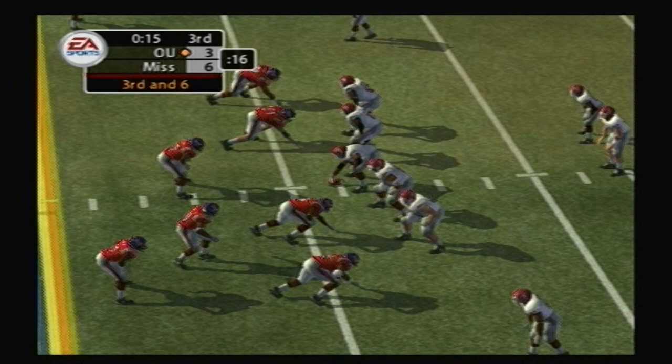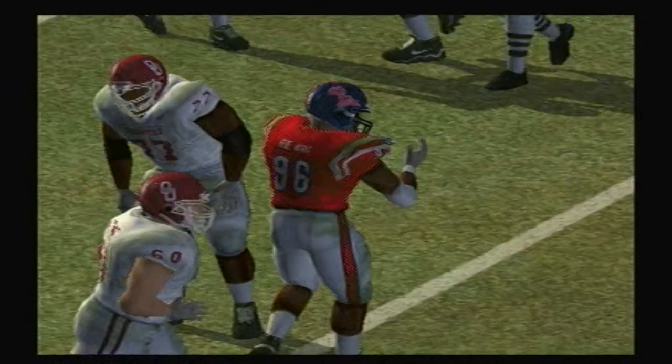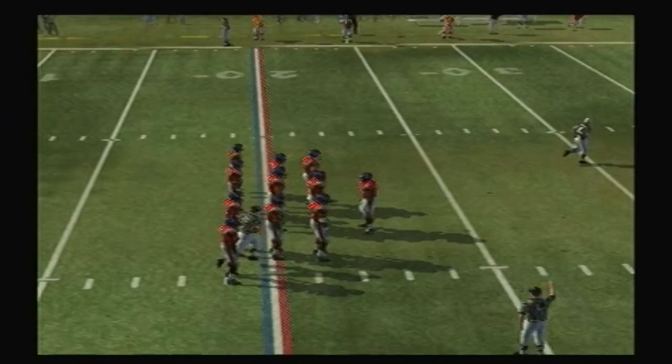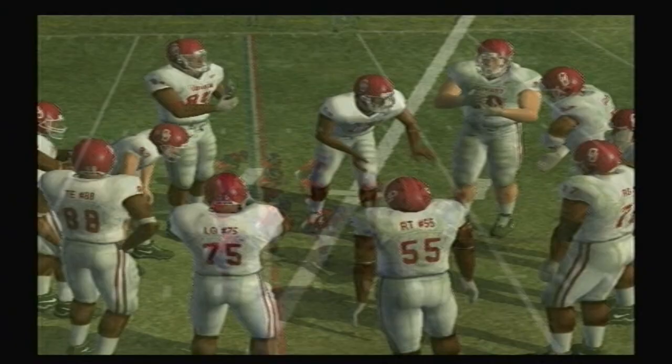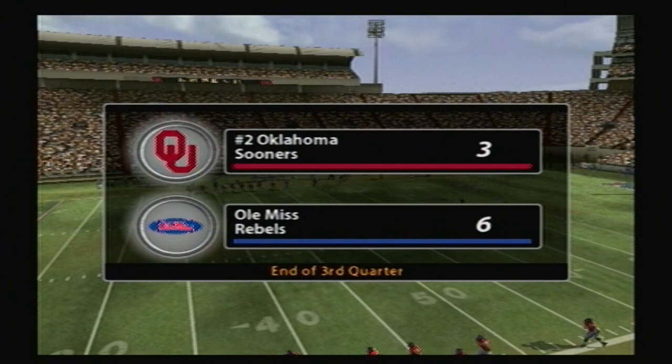They'll go with a run once again. Tackle. They don't pick up the first on that play. Brad, that defense is saying, not so fast, my friend. You're not going to run that ball that easy. Only a field goal separates these two teams as we move to the fourth quarter.